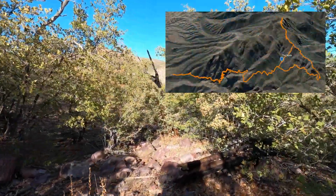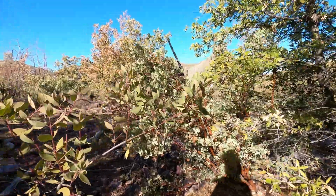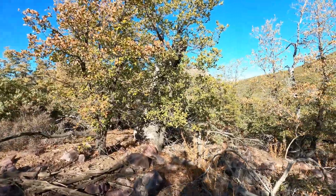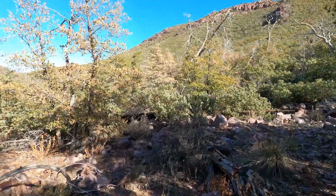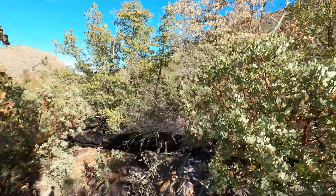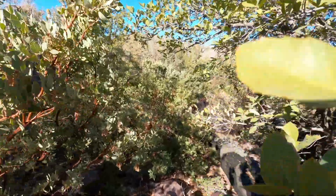So right now we're in one of our more fortunate sections of the bushwhack, but it tends to quickly change from good to bad, sometimes at a moment's notice. But I think the general idea is to find the path of least resistance and forge ahead, and plan on getting cut up even if you're wearing pants, I think, because it's pretty thick back here.